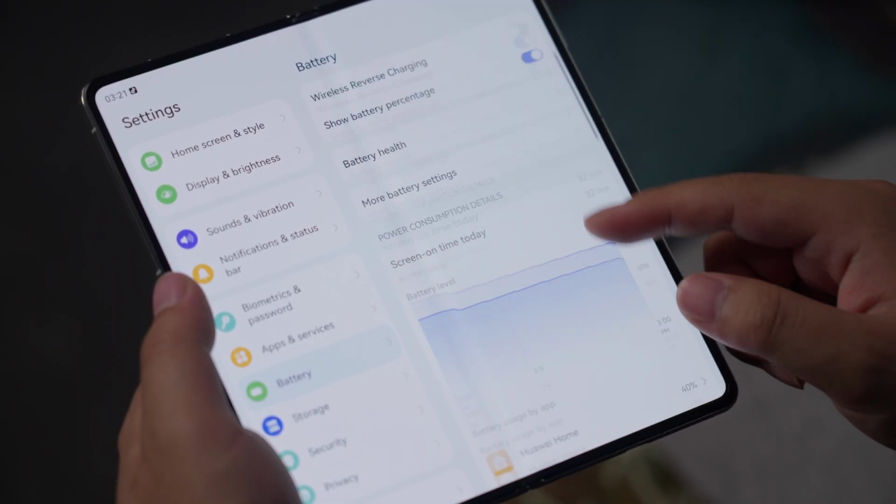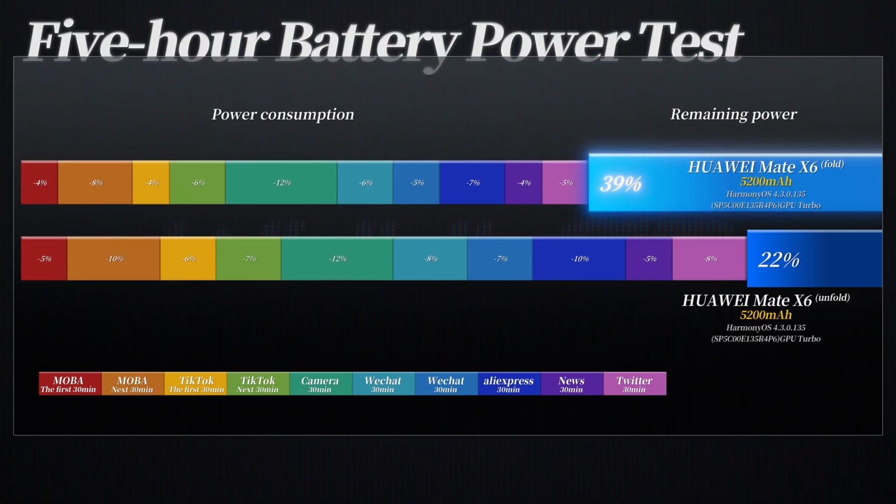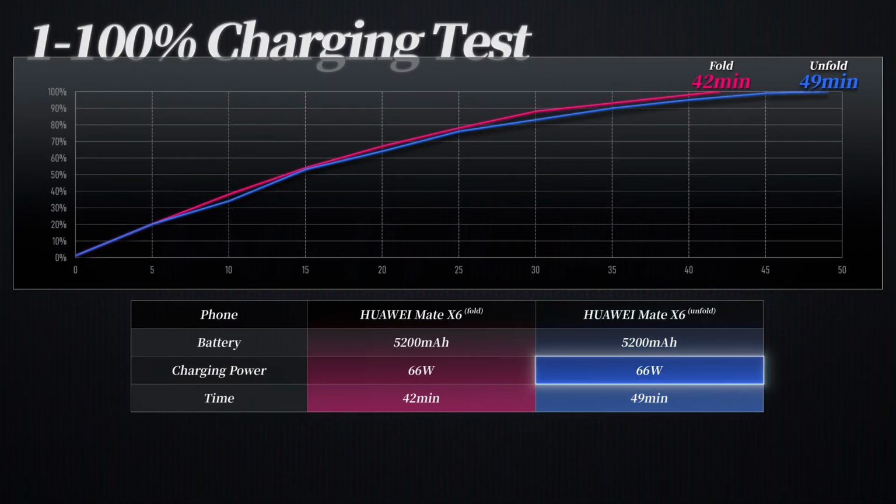However, the good news is that although its performance is not as good as Qualcomm's or MediaTek's flagship chips, it has good energy efficiency. So it has good battery life. When using the cover screen, the remaining capacity in the 5-hour battery test is 39%, which is similar to ordinary mobile phones with similar battery capacity. When fully unfolded, the remaining capacity in the 5-hour battery test is 22%. Charging supports 66-watt wired and 50-watt wireless. It takes 49 minutes to fully charge, which is normal for a foldable phone.